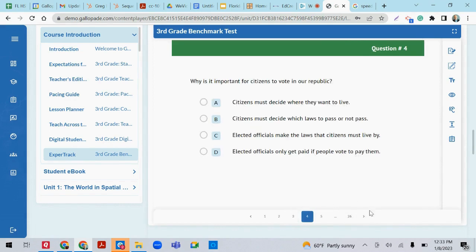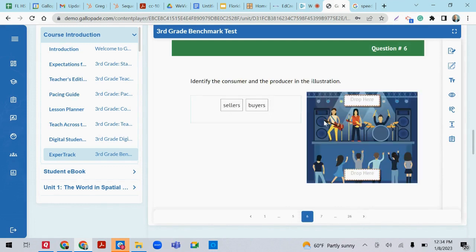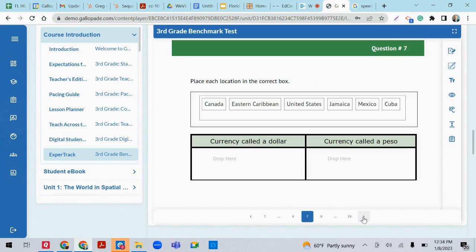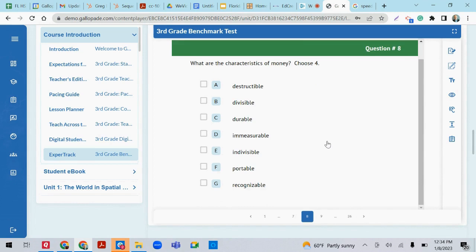And then again, back to the traditional choose one, then you might have a drop-down menu, where you go through and look and pick the choice from a drop-down menu. They might also have questions like this where they're placing things onto an image or placing things onto a map, where they're putting things into tables and categorizing things. Lots of different question formats. So that's just a quick look at the ExperTrack test and how it works.